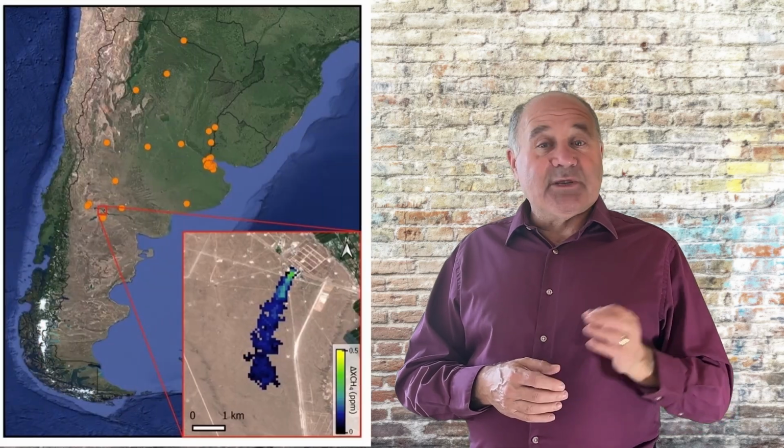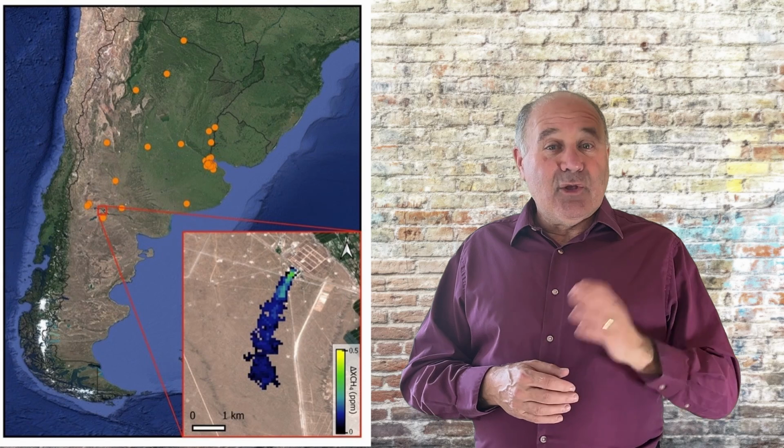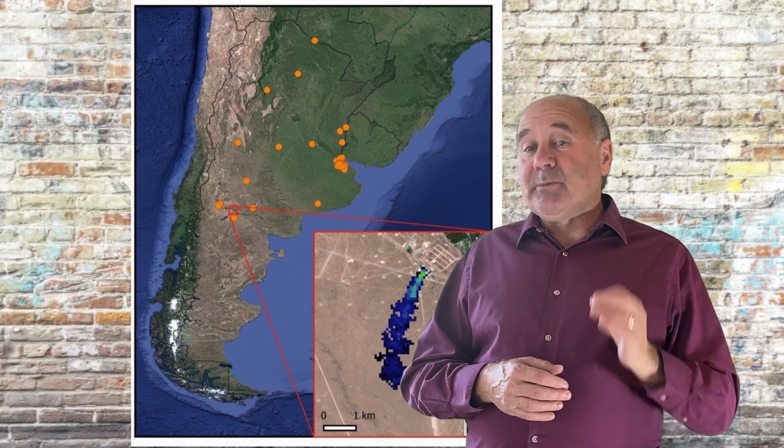For example, a methane plume in Argentina was detected by the European Space Agency's Sentinel-5P satellite. The UN International Methane Emissions Observatory reached out to their point of contact in Argentina, who used the provided data to identify the source of the plume. The responsible company used the information to track down a piece of broken equipment and repair it, saving them money and eliminating a significant source of emissions.